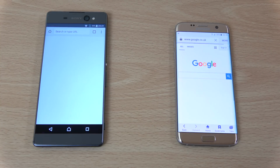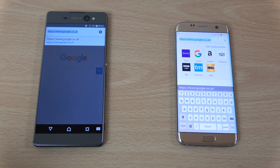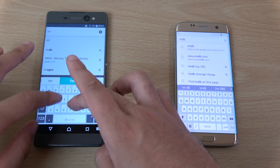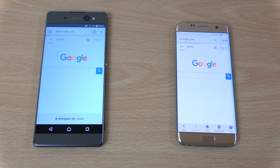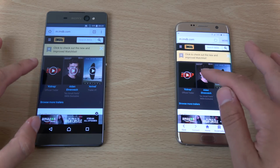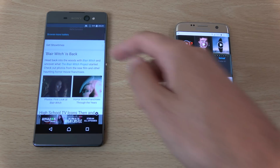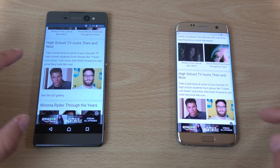Gonna have a look at the actual browsing day to day, so we can just check out IMDb, and go. Go. Oh, no, didn't do nothing then. We got a new Blair Witch movie coming.